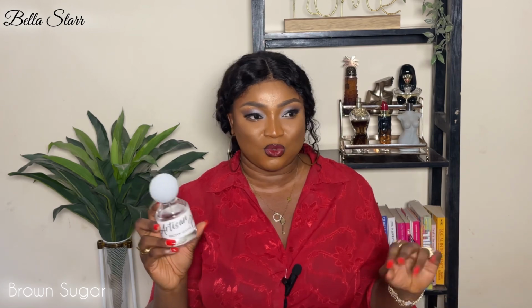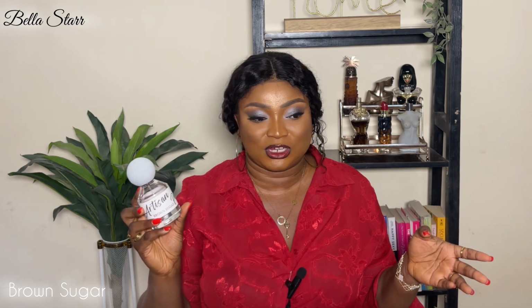Still not a favorite of mine, but to me, it's not as bad as it was when I sprayed it at first, and it's giving me sexy grandma. So if you feel like that is not your vibe, then don't bother giving this fragrance a try, because I think that you have to be open to fragrances to see beyond what this fragrance is giving. It's not really giving that much, but I feel like, not bad.